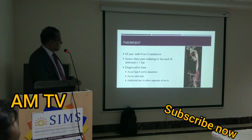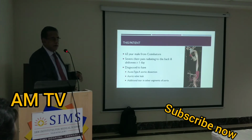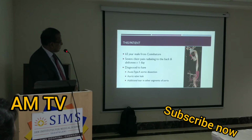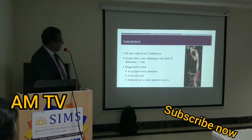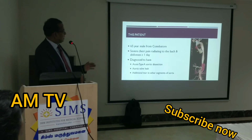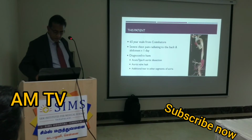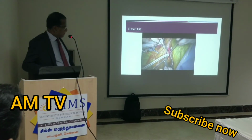and when I heard the history itself, I told them to do a CT scan immediately because the history is very typical. Somebody having pain and not able to move the leg with absent pulses. So when we did, we found there is a dissection. You can see this is exactly the picture when the patient came in. There's only a slit. Blood coming out of the heart is almost blocked here. The valve was leaking and there was a tear in this aorta. So we immediately took the patient to the operating theatre and then we did the surgery.